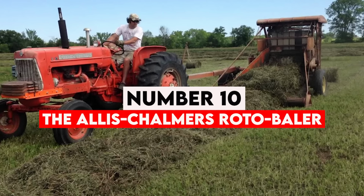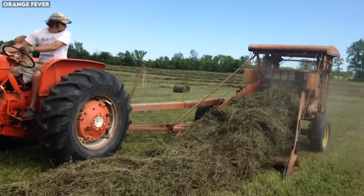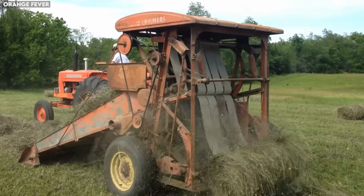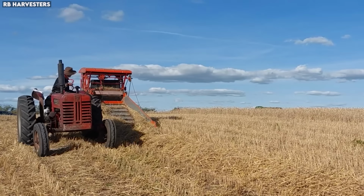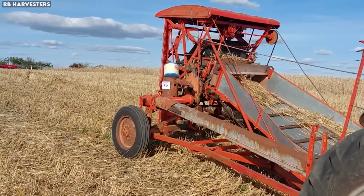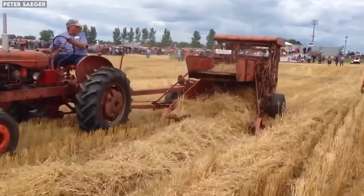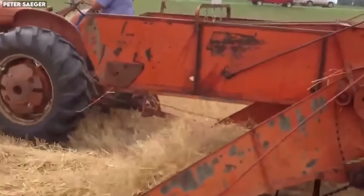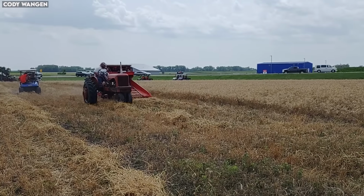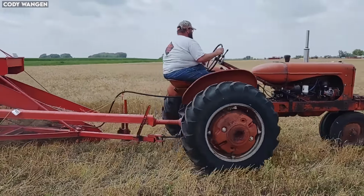Number 10. The Allis-Chalmers Roto-Baler. Walk into any farm supply store today, and you will find entire sections devoted to round baler parts, twine, and net wrap. The round bale is so universal in modern agriculture that it is almost impossible to imagine a world before it existed. But there was a world before it, and the first company to successfully mass-produce a round baler did it in 1947, made it work, sold tens of thousands of them, and then watched the idea sit dormant for another quarter century before the rest of the world caught up. That company was Allis-Chalmers. That machine was the Roto-Baler.